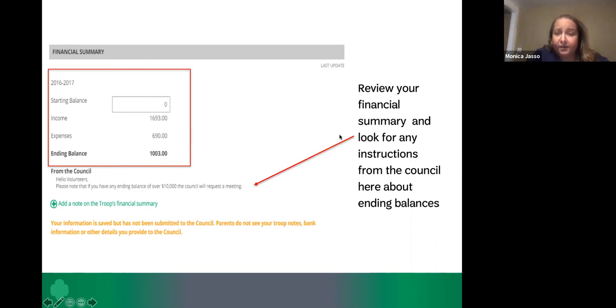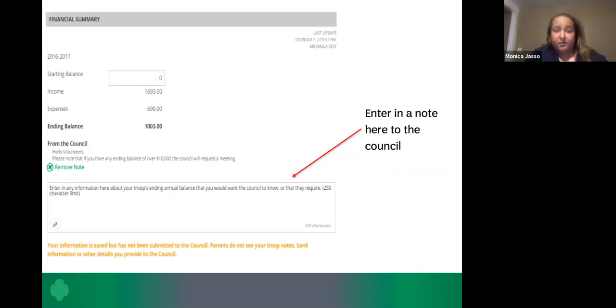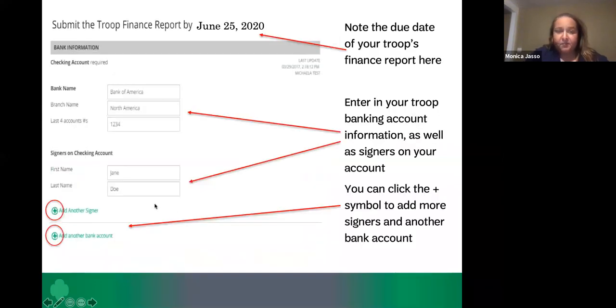You'll also have a review of your financial summary that you can look at here. You'll have some notes possibly from us or any further instructions about the ending balance. And you'll see what our council specific report looks like here when I log into it. You can see here you'll have a note that's telling you it has not been submitted to council yet. This is for your record keeping so far. This is what it looks like when you enter a note for our council, very similar to the other sections.